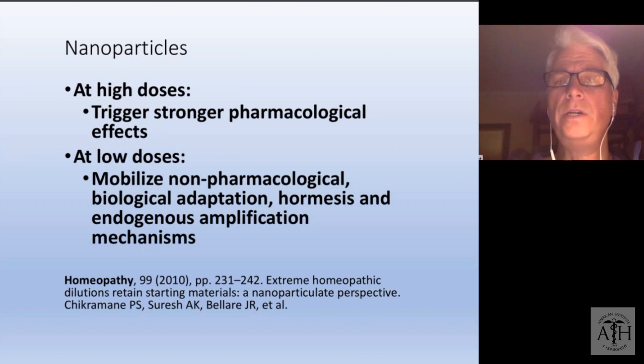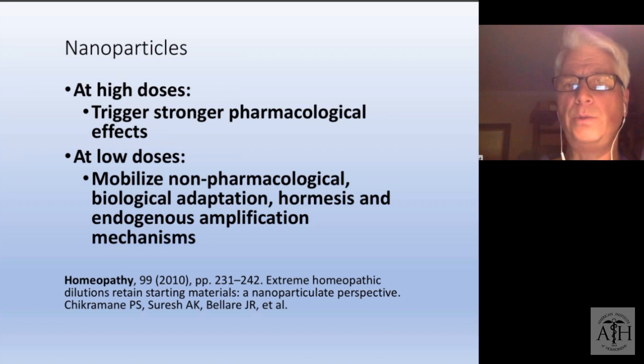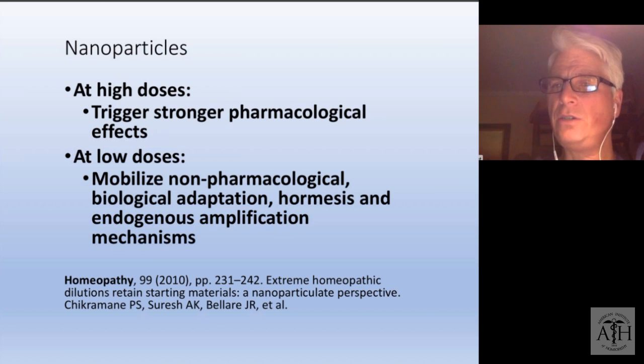At high doses, we know that nanoparticles trigger strong pharmacological effects, and at low doses, they mobilize non-pharmacological biological adaptation, hormesis, and endogenous amplification mechanisms. So this is all, again, that nonlinear response between a pharmacological response at high doses and not a pharmacological response, but a completely biologically adaptive response. So here again, you have an understanding in the nanoparticulate form that these agents are actually helping the body adapt. They're helping the organism rather than killing a disease or killing a bug.